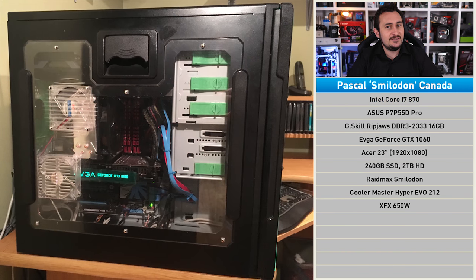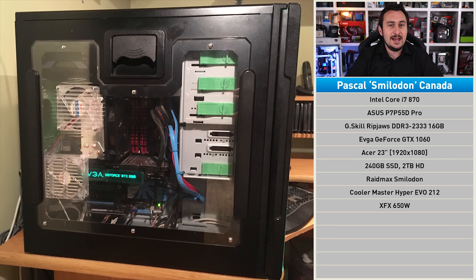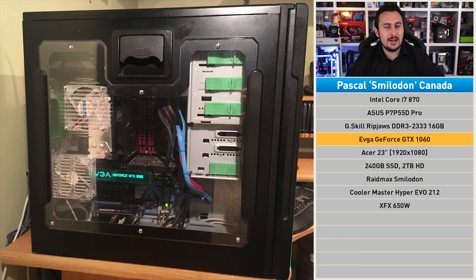Right now, Pascal and his family are playing Rainbow Six Siege, Battlefield 1 and Titanfall 2 at 1080p, so the GeForce GTX 1060 has them pretty well covered there.